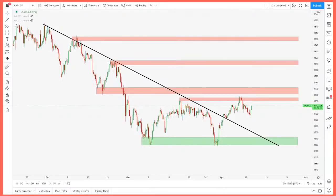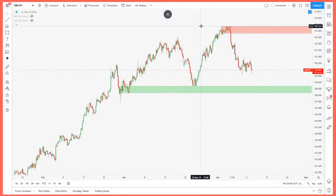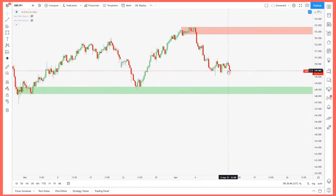What's GJ up to? Let's look. So GJ still sort of holding this zone for now. We'll see if it wants to break lower, but I mentioned earlier the idea of watching this consolidation zone. Should it break, something like this could be in play, could be worth watching for. Definitely an idea.